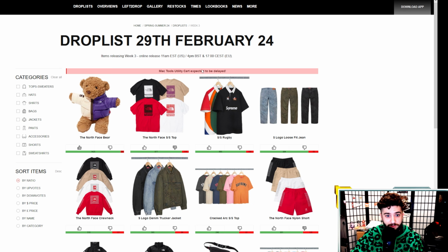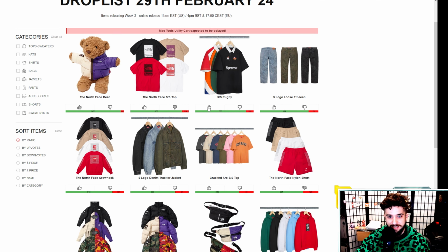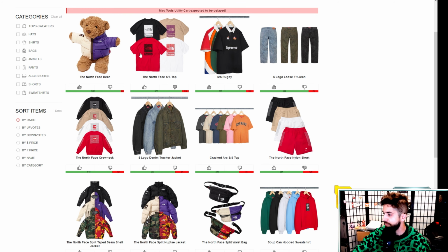So if we look at the week 3 on Supreme Community, we have all these wonderful pieces. We got the Rugby. I think the Rugby is sleeper item of the week. Loose fit S logo jeans, I think could also do super well. North Face short sleeve top, I say don't buy the hype. The t-shirt guys have not been reselling at all. No matter what, camo box logos, you still can't sell them for barely over retail relative to other box logos.